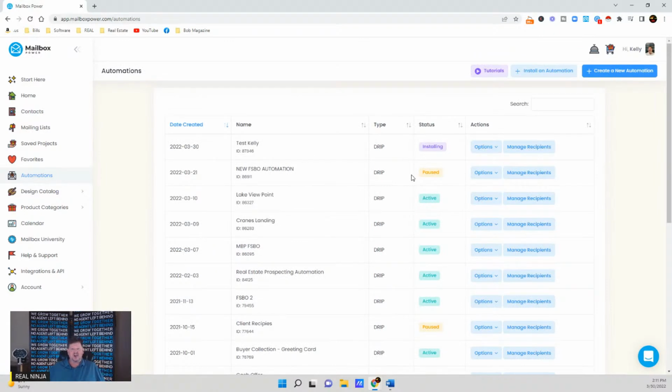Now, you see it's installing it. In a couple minutes, it's going to say active. One of the things that you need to do, and this is just a ninja tip, is go into options. And if it says active, set it to pause. Here's why. Until you edit those cards, you don't want to accidentally send your campaign out. So once your cards are edited the way you want it, then go ahead and activate the campaign.